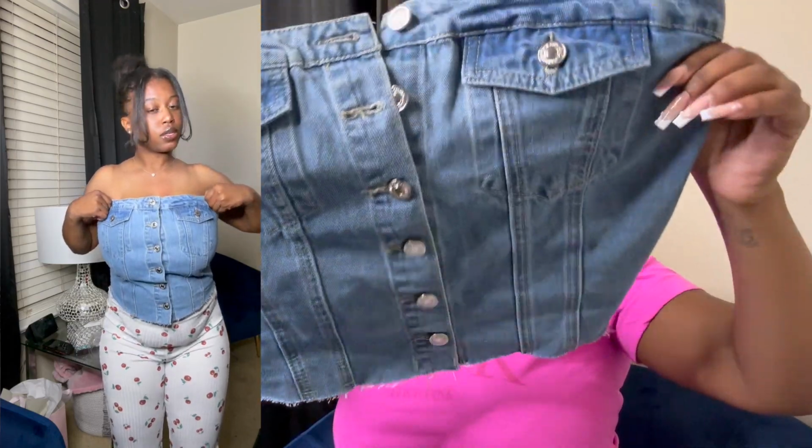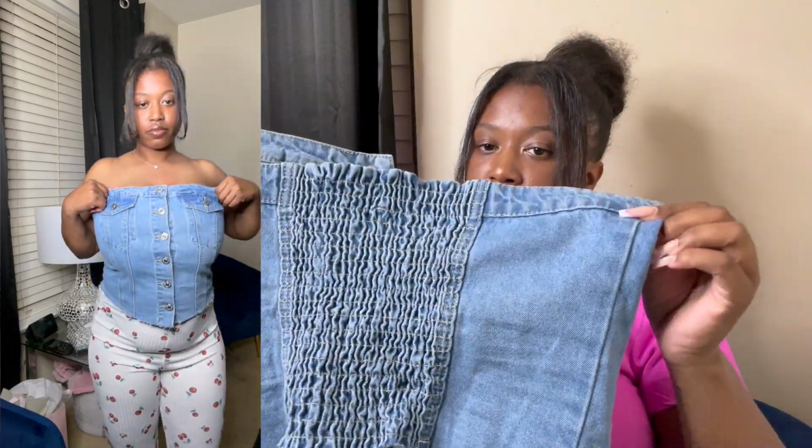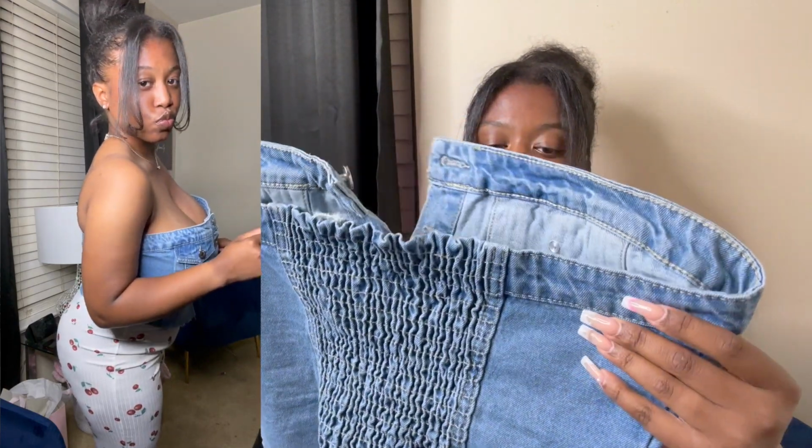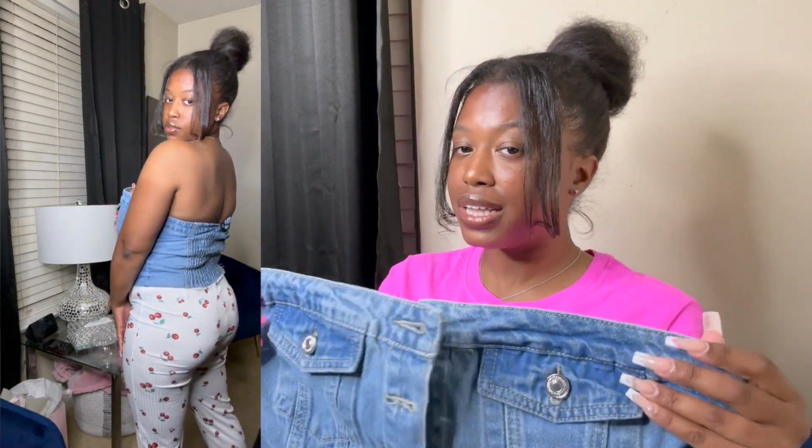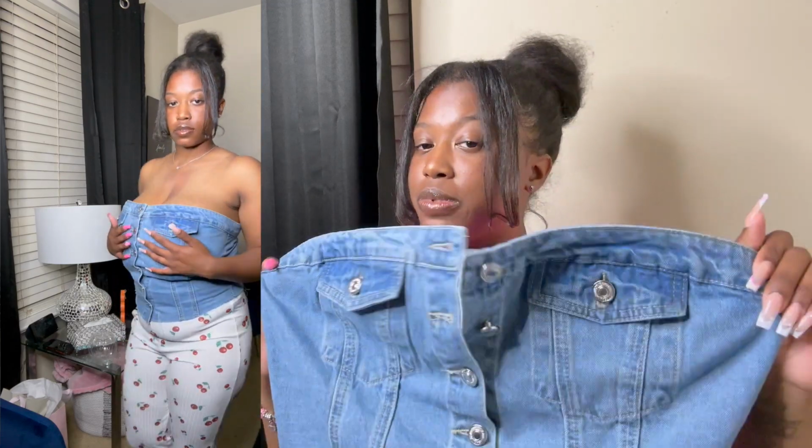But this is super freaking cute. And the back is scratchy, as y'all can see, but you just really can't tell. I can't tell anyway. For me being big chested, I don't know. I can't tell by looking online, but it's still cute and I'm still gonna wear it. I don't know if I'll wear it this fall or not. Probably next summer, but I'm still gonna wear this.